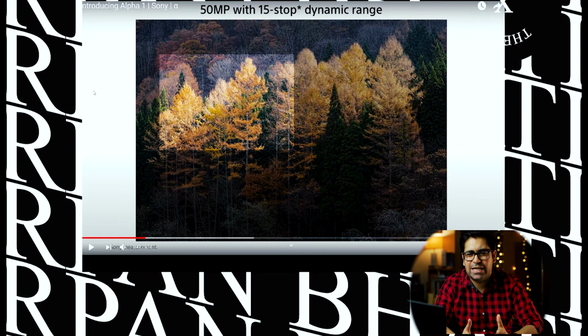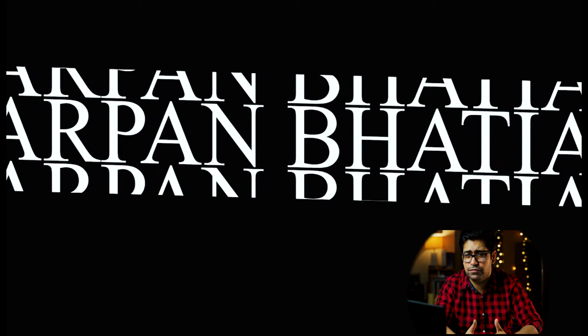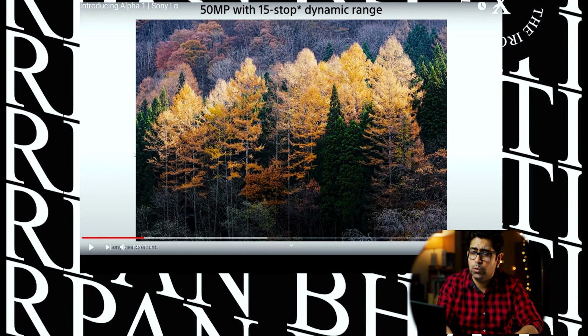You know, the balance between the highlight and the shadow is much better. Even if you have like 6 to 7 stops, that's like, this has been tested by a lot of photographers, and being like 15 stop is a crazy number, but it's something we'll find out once we have a field test of this. 50 megapixel at up to 30 frames per second.